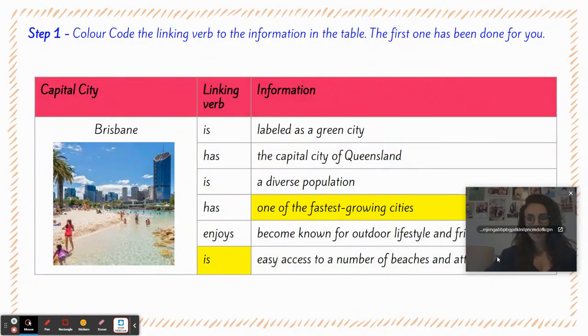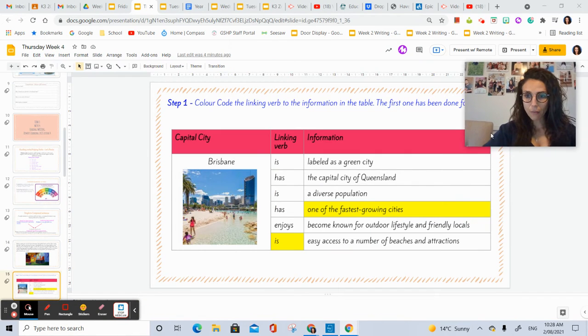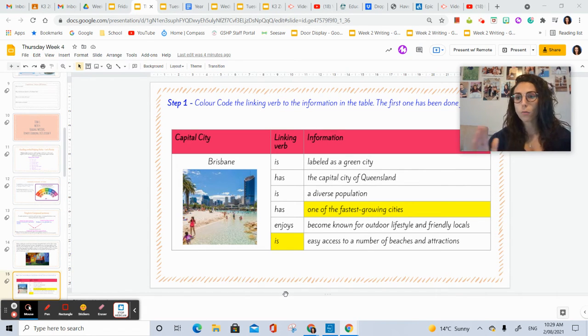All right. Step 1, what I want you to do, similar to what you did yesterday, this is very important because we're developing your sentence structure. I want you to connect your capital city to the linking verb to the information, which is the clause. Brisbane is one of the fastest growing cities. I want you to have a go with the others. What would you use? Labeled as a green city, the capital city of Queensland, a diverse population, become known for outdoor lifestyle and friendly locals, easy access to a number of beaches and attractions.